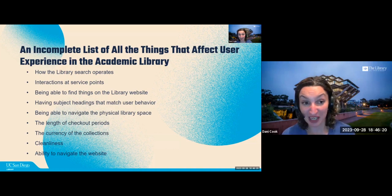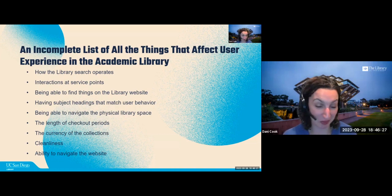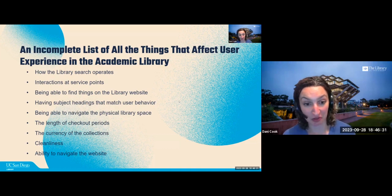The cleanliness, right? If you go into a dirty library, terrible experience. You go into a cluttered website, it's a terrible experience. You may not want to come back and avail yourself of all those resources.